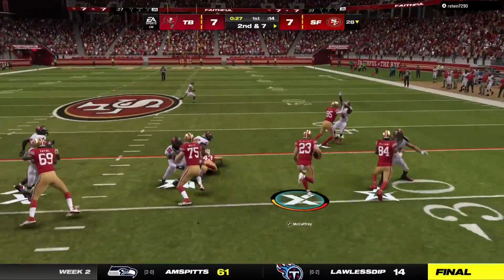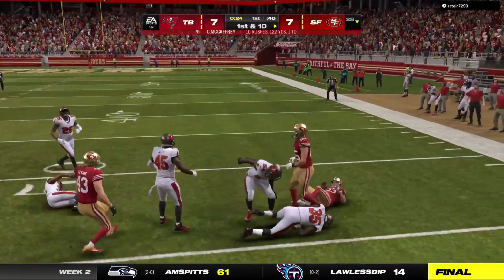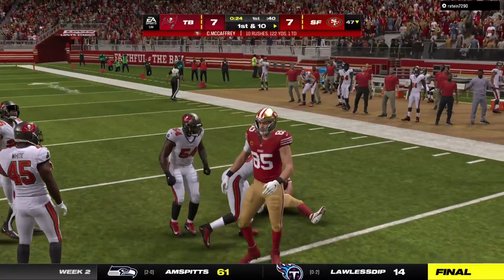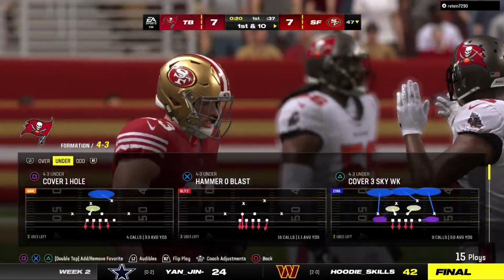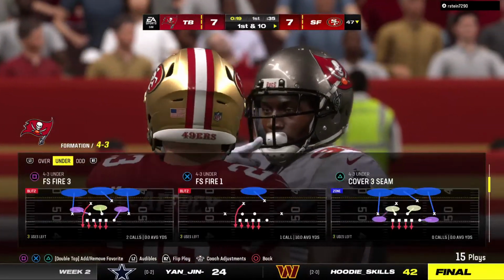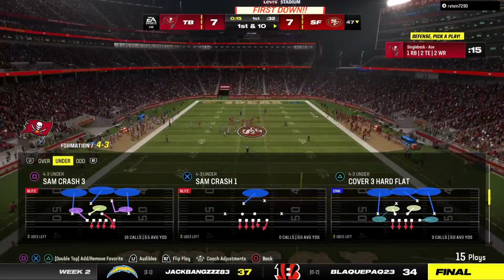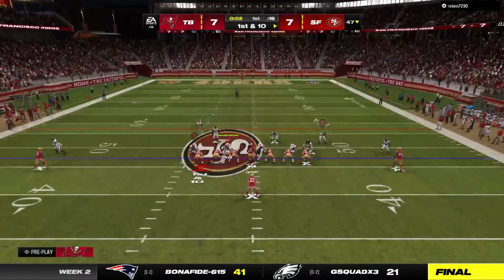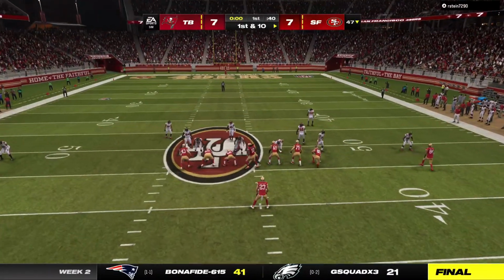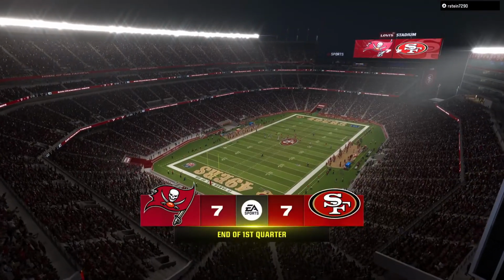Another run with McCaffrey on 2nd down. And able to get this one across the 45 before he's brought down. 122 yards rushing for him now as his big night continues. Exactly what they needed right there, because they needed to use the ground game to take some pressure off, because the quarterback's been struggling a little bit. These two teams all tied after 1.